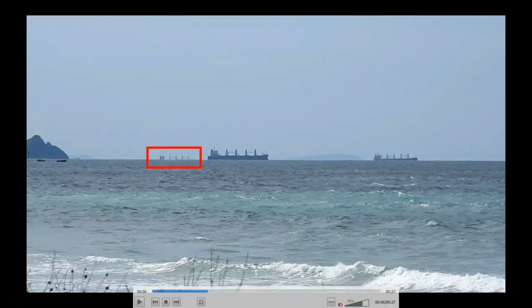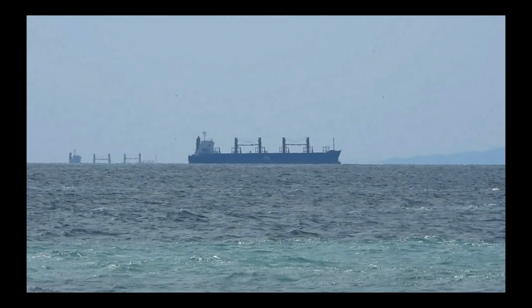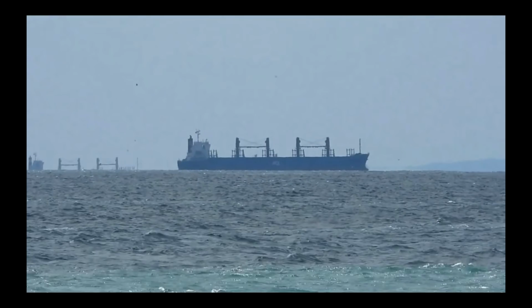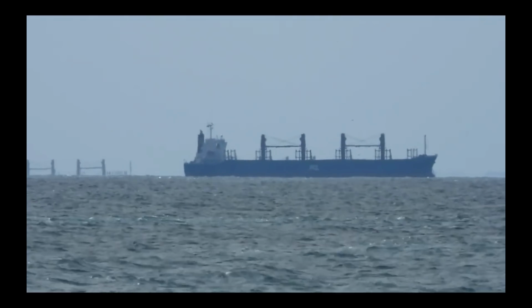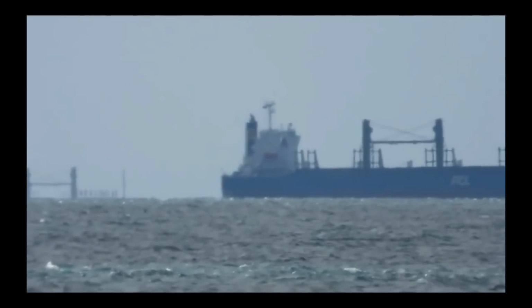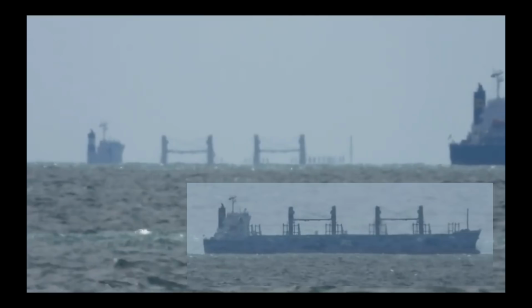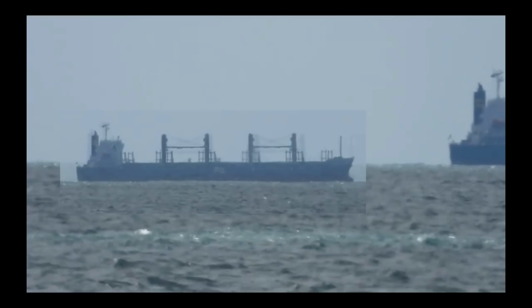Better zoom in closer still. Closer perhaps? Come on, full P1000 mode. Zoom, zoom, zoom, zoom, zoom. Come on. Extreme close up. Yes. So let's grab a picture of that ship on the right, resize it, and then try overlaying it on the ship on the left.